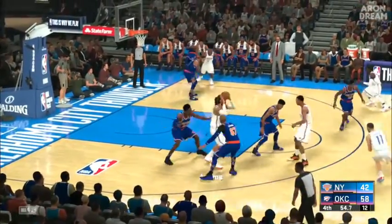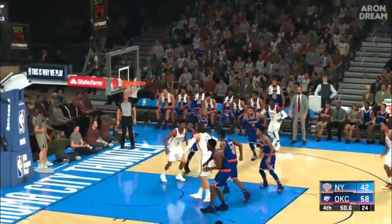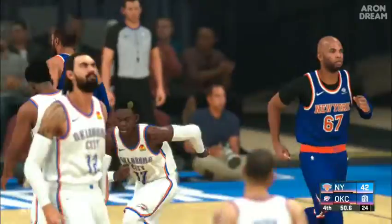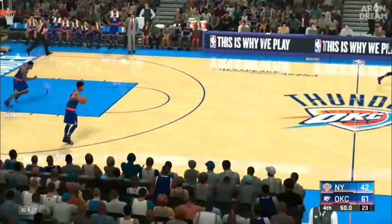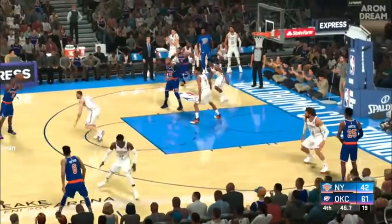Here's Nader. Oklahoma City moving the ball around. Schroeder drills the three-pointer. Finishing strong. This is how you want to close things out. Yeah, definitely putting a stamp on this one. A very, very decisive victory for the club tonight.